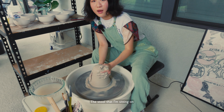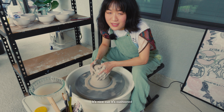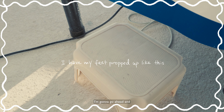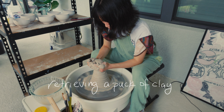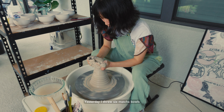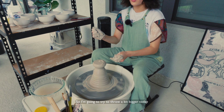The stool that I'm sitting on is just this old piano stool. It's nice because it's cushioned and I adjust it as needed. I'm gonna go ahead and start my first throw. Yesterday I threw 6 matcha bowls. I think I threw them a little too small, so I'm gonna try to throw a bit bigger today.